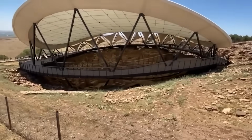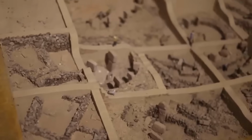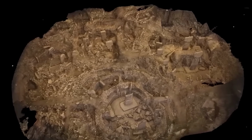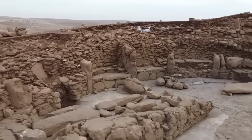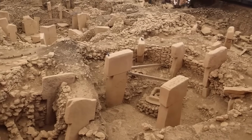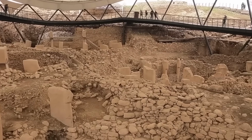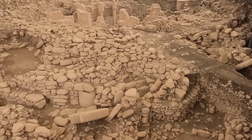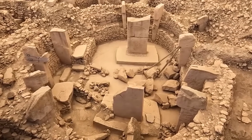Starting in 1995, Schmidt directed systematic excavations with a meticulous approach aimed at understanding the cultural context of the site, rather than just cataloguing its artifacts. He proposed that the monumental stones were part of early ritualistic practices, a theory that shifted the narrative of prehistoric research. Following Schmidt's death in 2014, the excavation and research at Göbekli Tepe have continued under the guidance of the German Archaeological Institute and the Sanliurfa Museum. Their ongoing efforts have been crucial in piecing together the site's complex use over time.